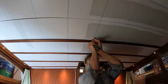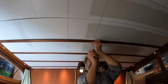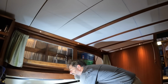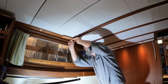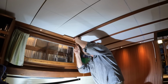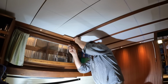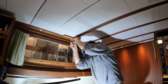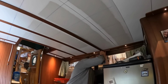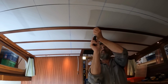And what that does is it holds it in place so that I can scribe the cuts at the ends, because as I mentioned, the boat is tapered. I take a straight edge and a pencil, and I line the straight edge up with the trim piece and just mark the scribe. There we go. Take it back down, take it out to the chop saw, and make those cuts.